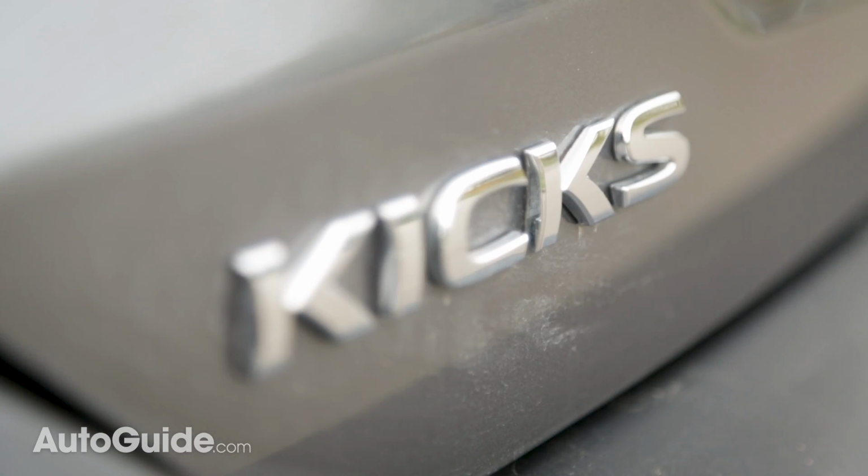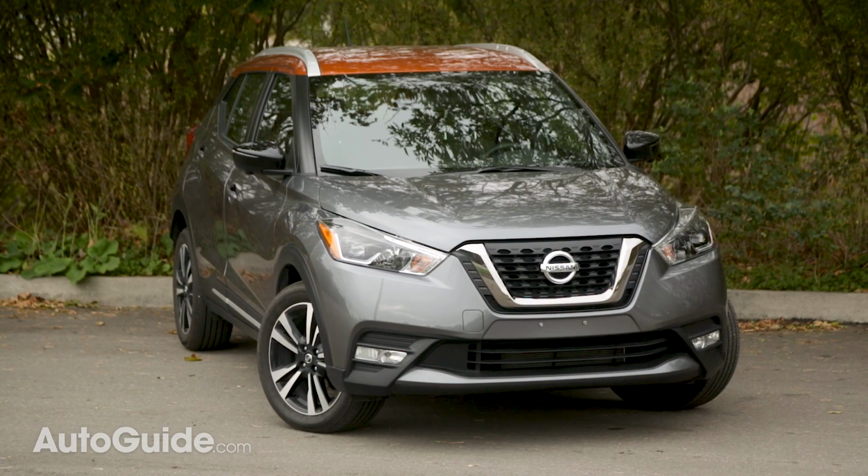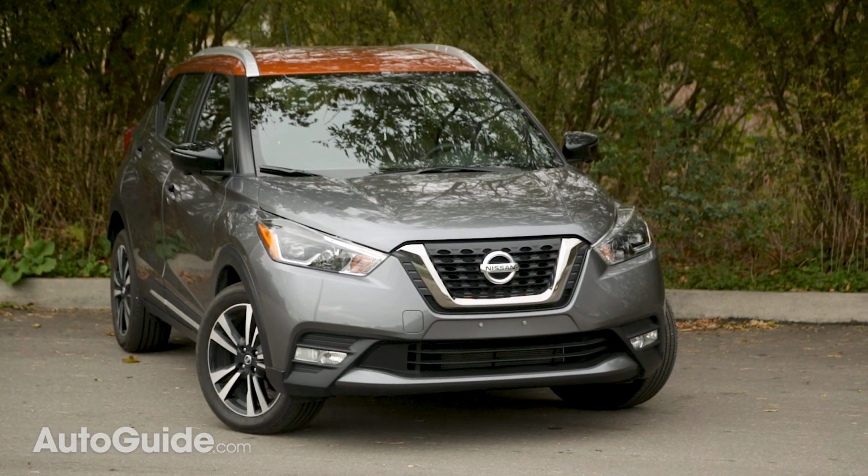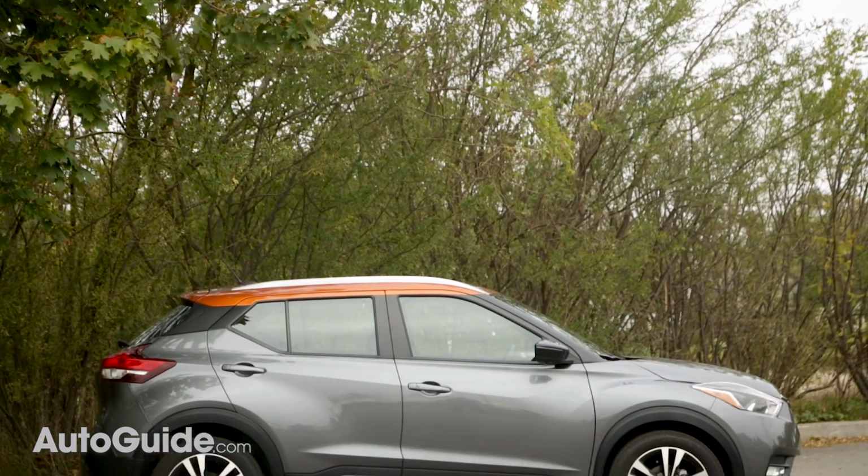This funky car is the Nissan Kicks. It's a subcompact crossover that sits below the Nissan Rogue Sport and costs just over $17,000 to begin with. Vehicles like this are eating away at compact car sales.